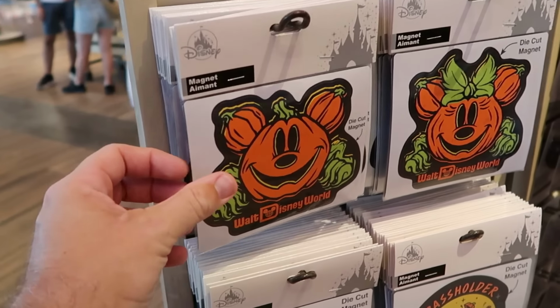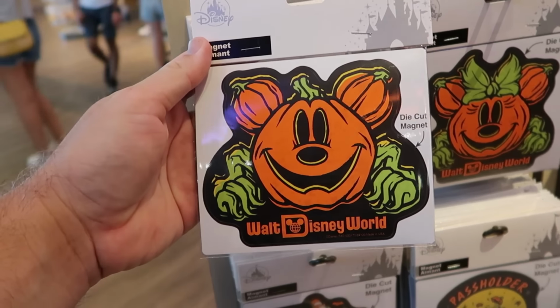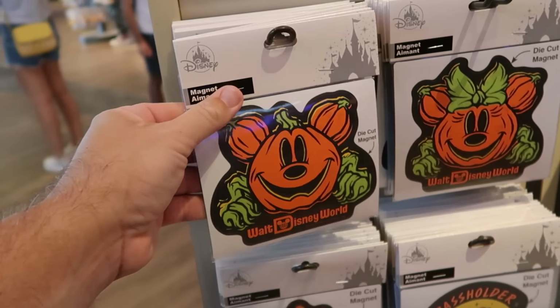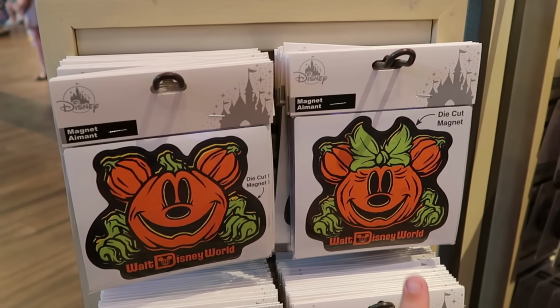This section here is a couple different brand new magnets. These are perfect for your car or for the refrigerator. The Mickey Jack-o'-lantern Walt Disney World. These are $15 a piece. They have a Minnie Mouse version with her bow.